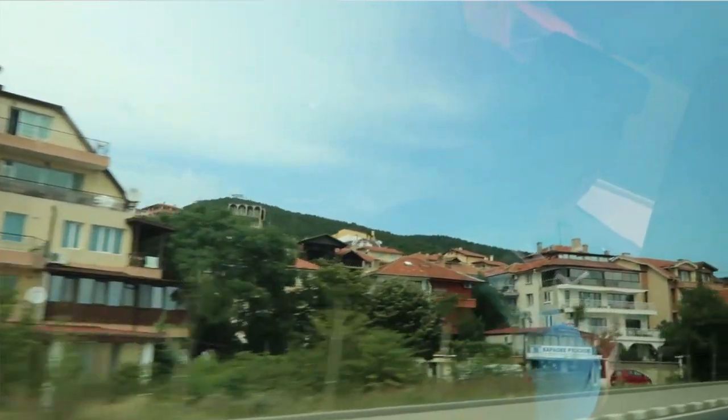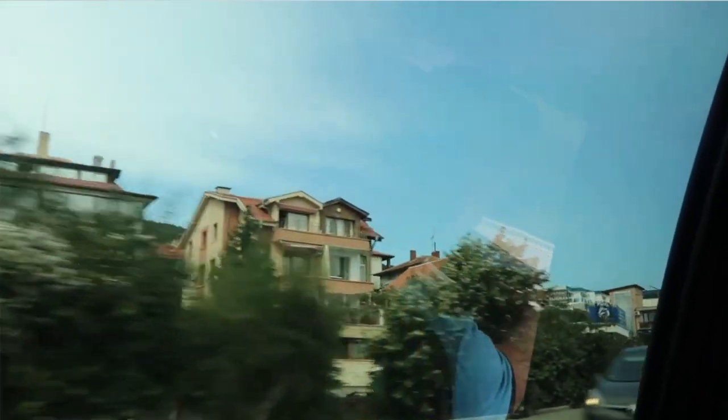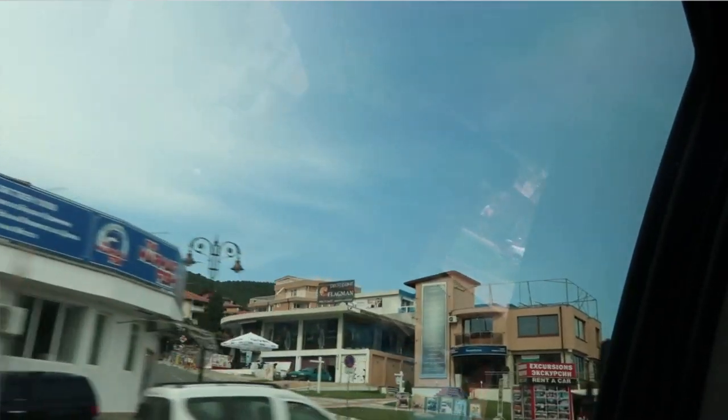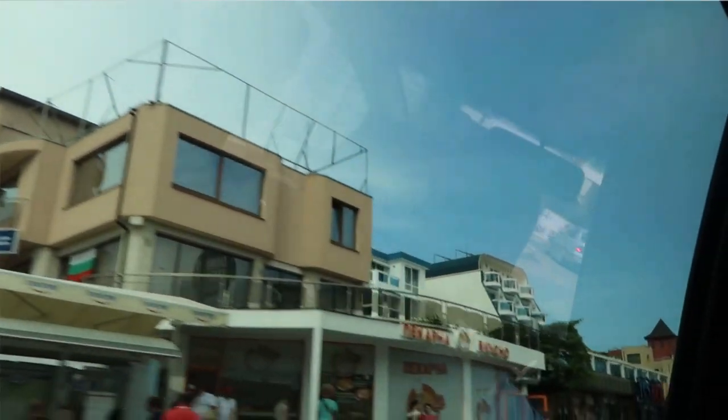I think there was actually a lot more rain in Sunny Beach. We stayed over in St. Vlas, which is a few kilometers from Sunny Beach, and we just didn't seem to get the extent of rain that they did. Most of the time we stayed in St. Vlas by the pool, so we were very lucky in that sense. When we did get off the plane, it was raining, and we thought, oh no, but by the time we got to our apartment, it was lovely sunshine, beautiful weather, so it was like yay.